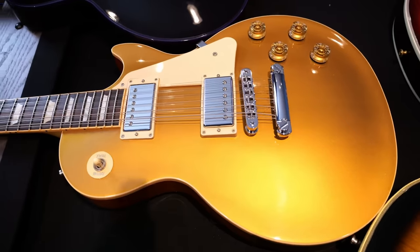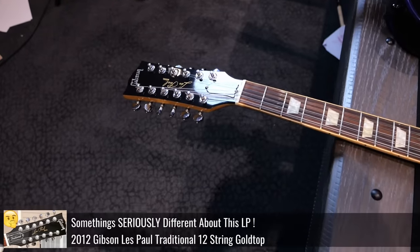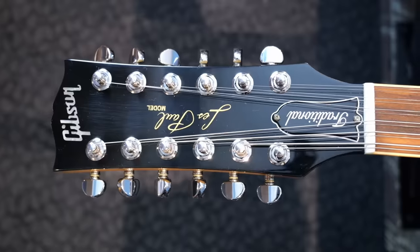Speaking of special ones, here's just a regular Goldtop Standard. Let's move on. Oh, wait. What is with that headstock? This is a 12-string Les Paul Traditional.